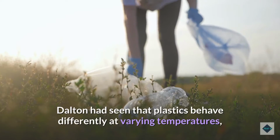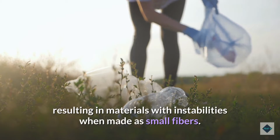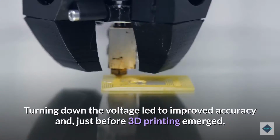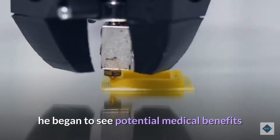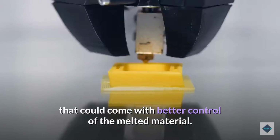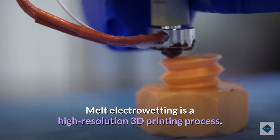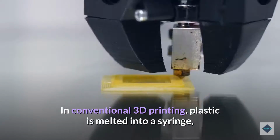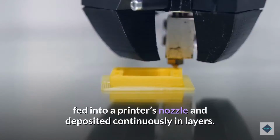Dalton had seen that plastics behave differently at varying temperatures, resulting in materials with instabilities when made as small fibers. Turning down the voltage led to improved accuracy and, just before 3D printing emerged, he began to see potential medical benefits that could come with better control of the melted material. Melt electrowriting is a high-resolution 3D printing process. In conventional 3D printing, plastic is melted into a syringe, fed into a printer's nozzle and deposited continuously in layers.